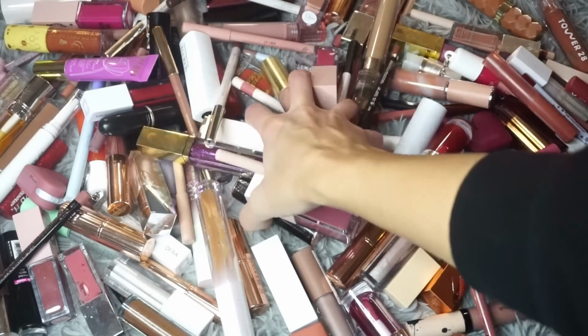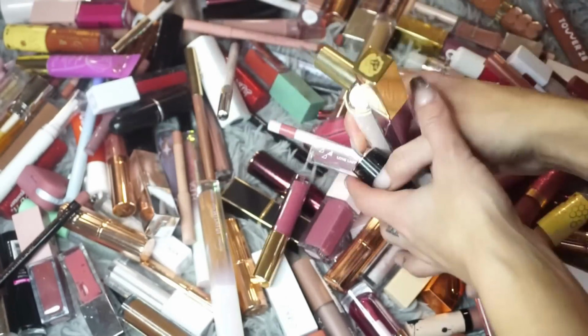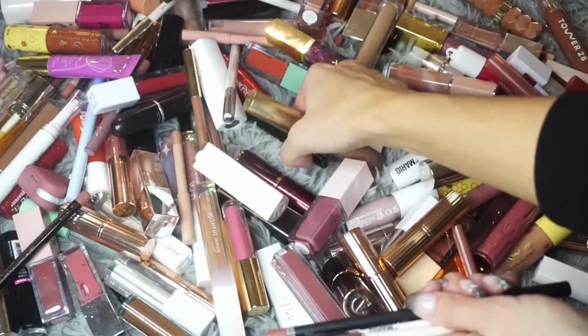All right, this is like a claw machine. Let's see what we got. Just declutter all the, no, I'm just kidding. Okay, so let's see. I feel like I see a couple lip liners on top. Maybe I'll grab some of these.